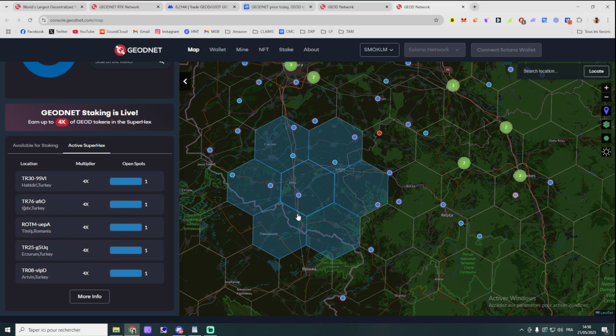Meaning instead of getting 24 tokens daily, you're going to get 4 times that, or 96 tokens per day, which equates to $18 every single day. Now, let's move on to some tips and tricks that you can put in place to significantly increase your earnings with GEODNET.